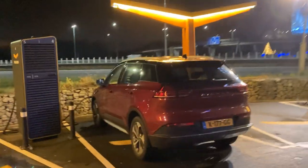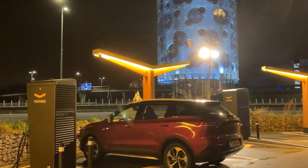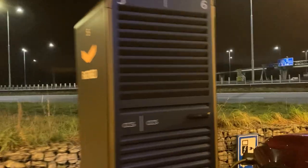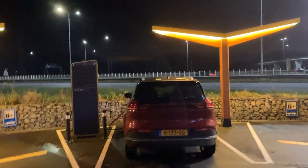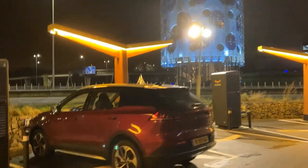AIways, I'm not done with you yet. This might be a very interesting vehicle. That's of course why I asked to try it out. But this is a nice moment. Now let's see if it can handle this for a while or if tapering will start soon. Imagine if it can do nearly 90 kilowatt till 50%. Then if you have enough chargers, you can just charge it and don't lose too much time. Interesting.